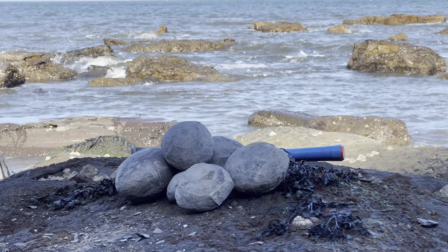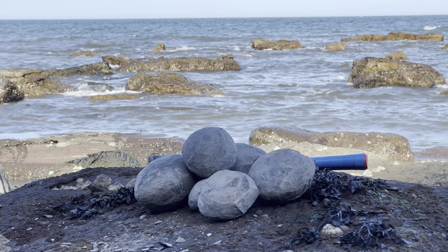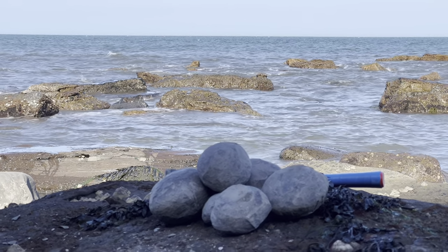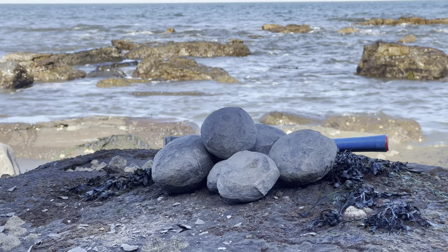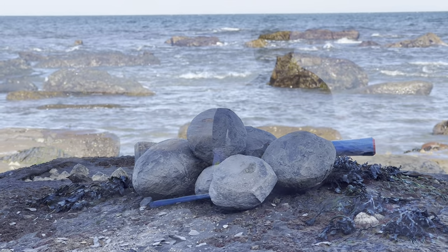Today we're going to be cracking open the majority of the nodules you see here. We've also got Shay opening up a really lovely Elegantiserous nodule, and later on in the video I'll show you some fossil preparation and an enormous Harpoceras ammonite.